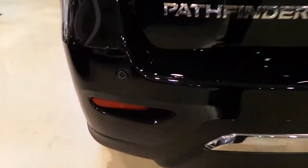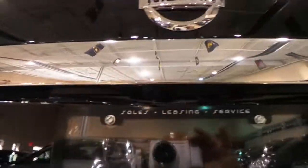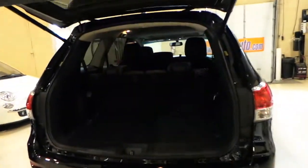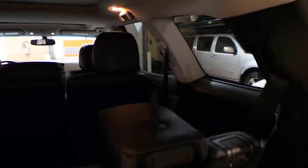This one here also has parking distance control, tow package with wiring, rear backup camera, as you can see there, and it's a SL Premium four-wheel drive, power liftgate. Almost has all the toys that are a necessity. Bose sound system.